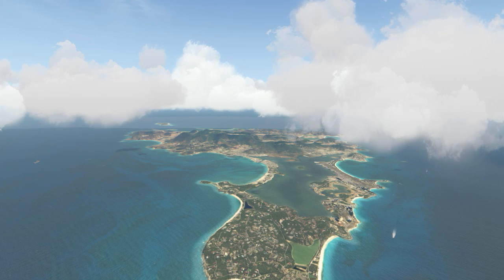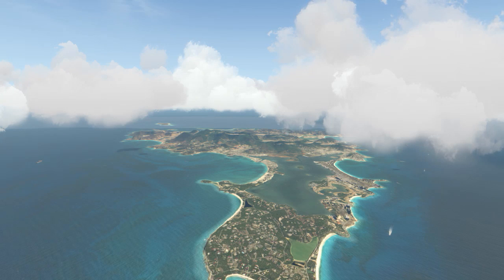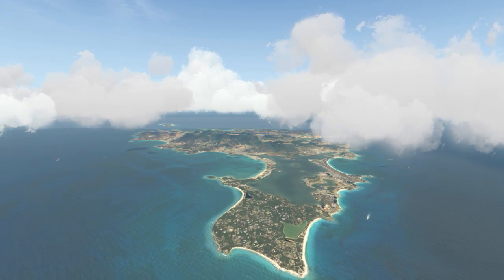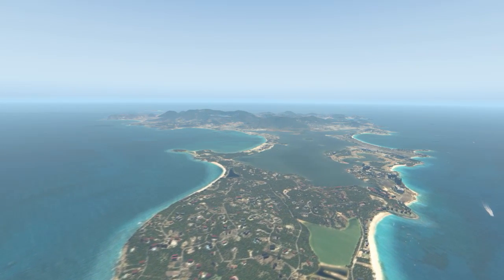There is an aerial shot of the island, and something that I didn't know until I did some research is that there is a Dutch side and a French side. And the reason why the airport is called Princess Juliana is it's named after Princess Juliana, who visited there in 1944. She was the presumptive queen of the Netherlands at that time.